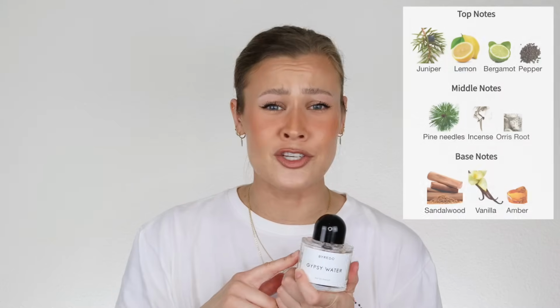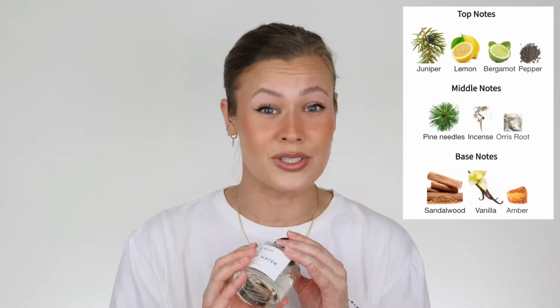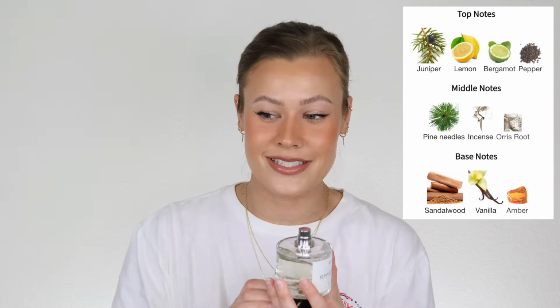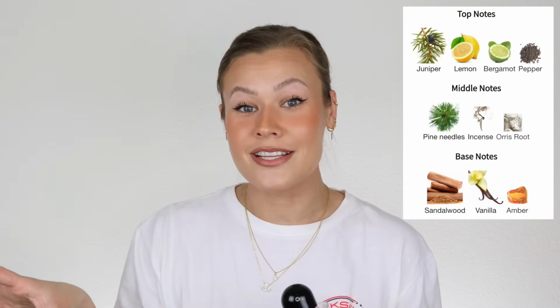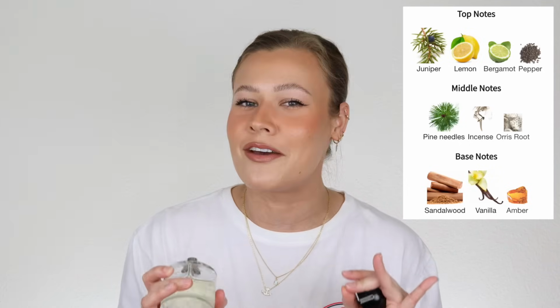There's an airiness to this fragrance. It's lightly powdery. The vanilla in here is very soft. This is not a very sweet, gourmand vanilla. The sandalwood in here adds a beautiful woodiness to this fragrance that never gets too loud. It's very soft, approachable, likable, and then you have juniper and pine in here, which gives this a crisp, fresh morning air kind of vibe nearby a forest. A touch of incense, a touch of amber, just to give it a little bit of intrigue.